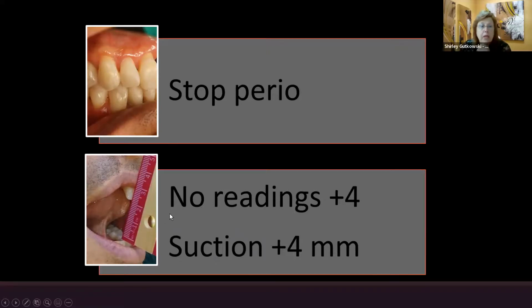So we increased his distance with his suction by 4 millimeters. And when we were finished, all of his perio readings had resolved.